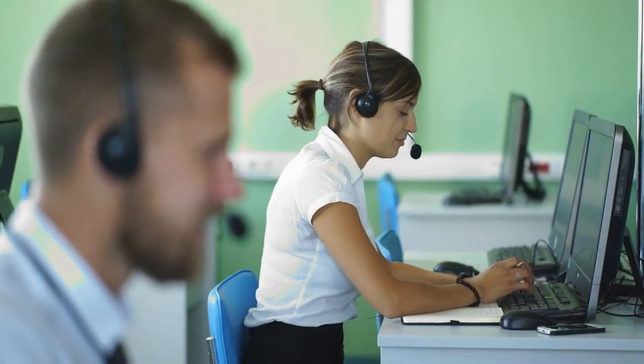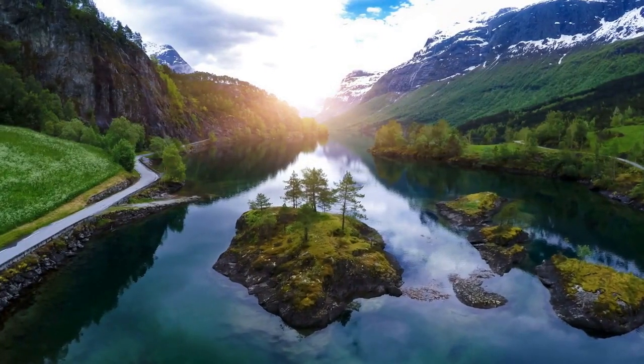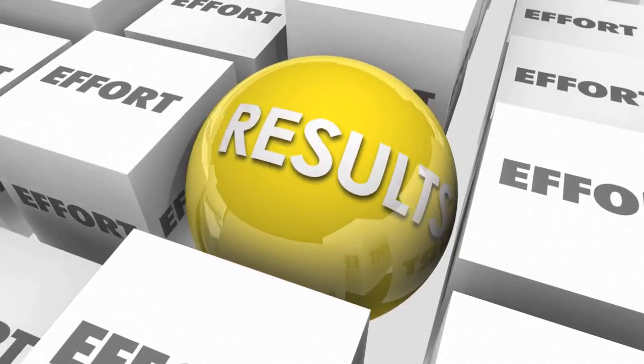Tip number 5, create a positive work environment. Add plants and pictures to your workspace that inspire you. Listen to white noise or binaural beats or classical music, whatever type of music that helps you stay focused, listen to that. Make your workplace comfortable and inspiring.